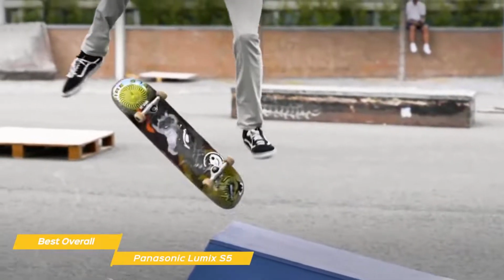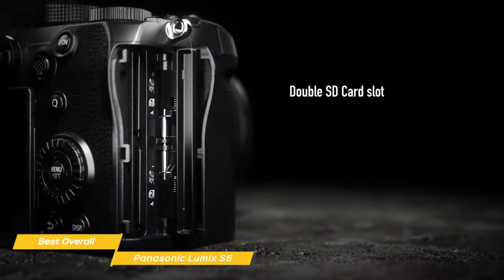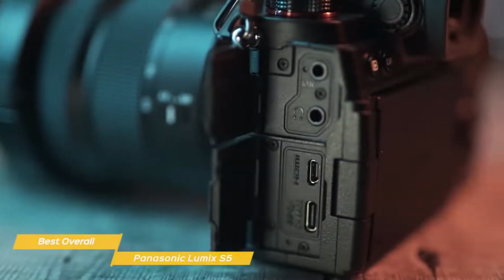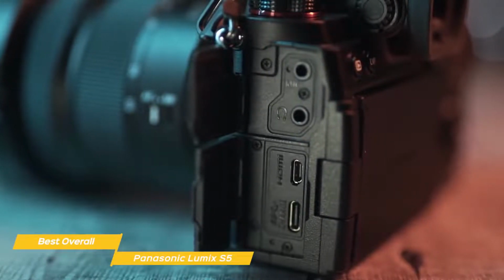Flip to the back of the camera, and there's an articulating touchscreen that can face forwards and fold away when not in use. For file storage, the Lumix S5 has dual SD card slots, with one of the slots set up for faster UHS-II cards. In the settings panel, you can configure the second slot to be used for overflow, backup, or to store different kinds of files from the card in the first slot.